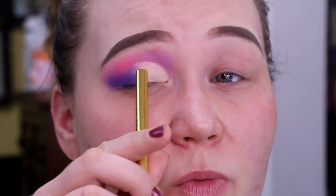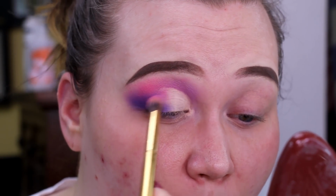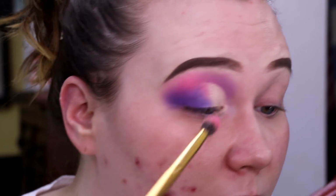So now just up in this region a little bit, I don't want to lose that nice hot pink, so I'm going to put a little bit of that just in front of that purple shade, just so I don't lose that color, but just a tiny, tiny bit of it.